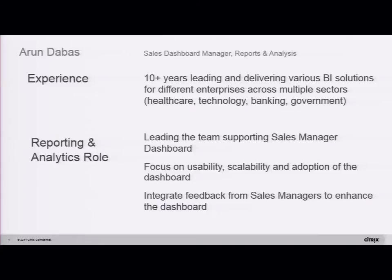Thank you, Kevin. I'm Arun Dabas. I'm part of the Citrix Worldwide Sales Operations team. Most of my experience over the past 10 years has been on the IT side, where I have worked on delivering various BI solutions. And as recent as January this year, I got an opportunity to start working on the business side thanks to my current manager. In my current role, I'm essentially managing the sales manager dashboard, which is what we are going to showcase today. Part of that responsibility is creating awareness around what this dashboard does for the sales managers, getting their feedback, and finally making sure that they use this application on a day-to-day basis.